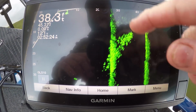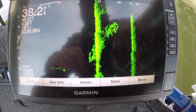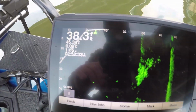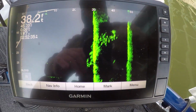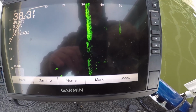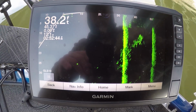And this is the bridge pilings. This is the cement with a brace in it. So it's two posts going down, and the fish are in between it on the outside of it. So you see we're in 38 foot of water. You see a couple scattered fish, and once in a while I see some big fish going through that are either a big bass or a striper. Here's one of them. Watch right here when I move the Livescope.